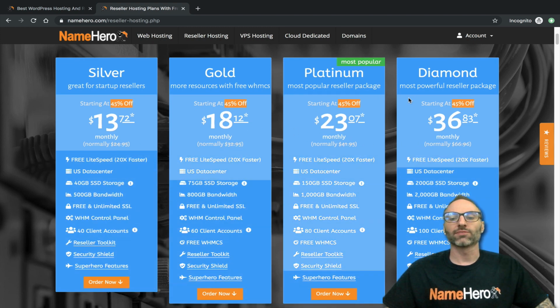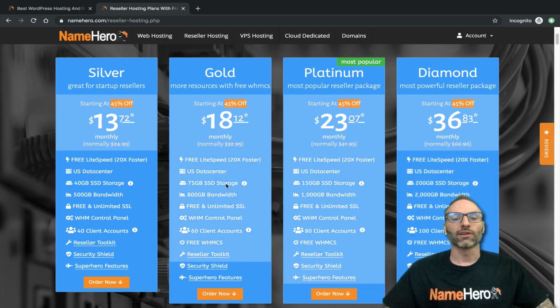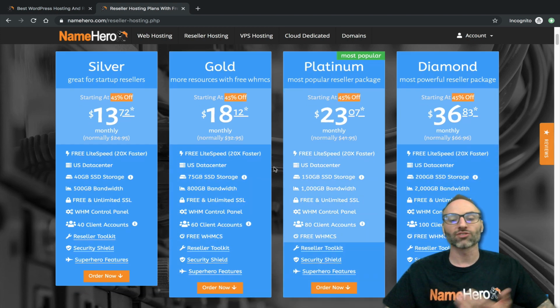And of course, these packages just go up in usage, all the way up to 200 gigabytes of storage and 2,000 gigabytes of bandwidth. But the cool thing is you can upgrade as you go right along. You reach the 40 accounts, go to 60. You reach the 80, go to 100. You reach the 80 gigabytes of storage, go to the Platinum. So we make it very, very simple, or try to at least.